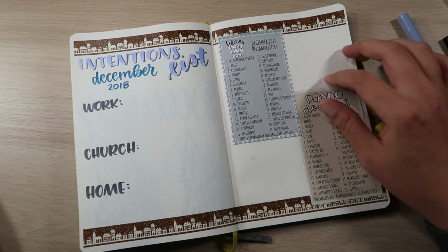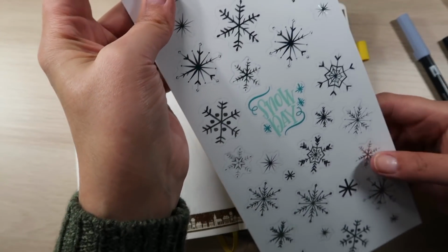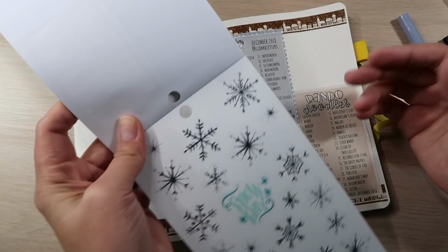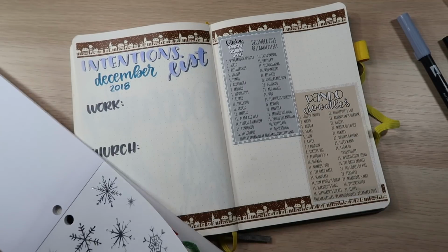So I want to add a little bit of embellishment. I've been putting them sideways, but I like the look of this better. I've got some of these silver stars that match the theme I've got going for the month in the Happy Planner Everyday Memories memory keeping book.